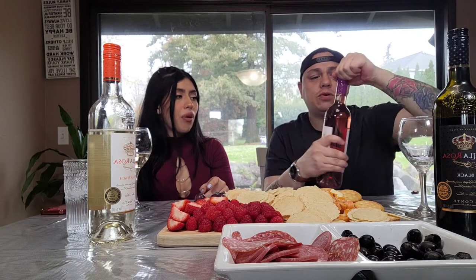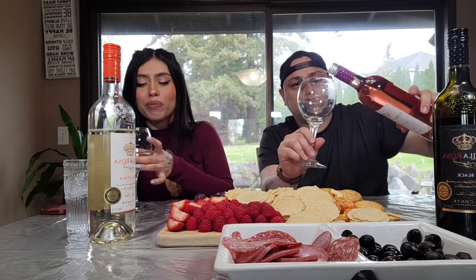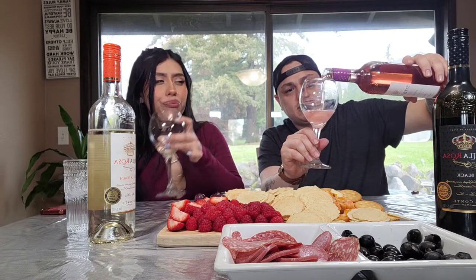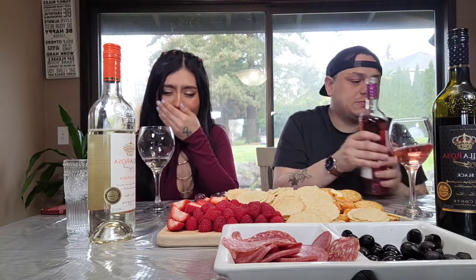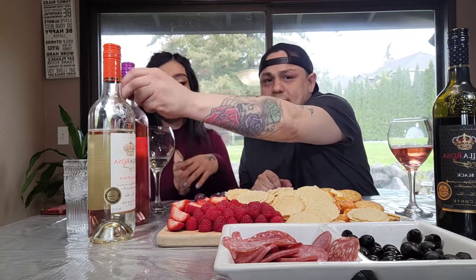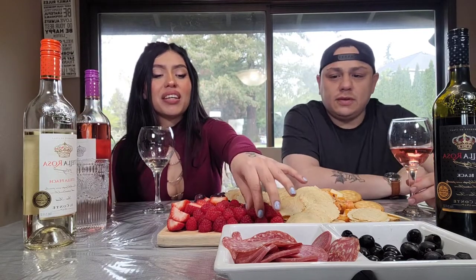So let's give this a whirl. I bet you that one's going to be really good. I like the smoke when you open it, the aroma coming off of the berries. It smells berry right off the top. Smells like a bunch of berries going on. Oh my goodness. Let me get some more olives.